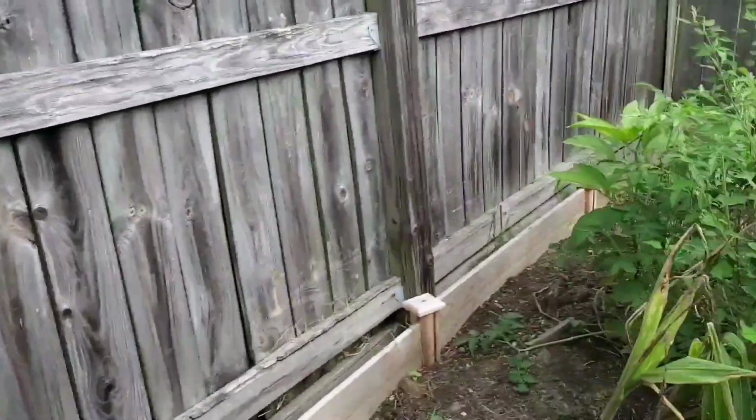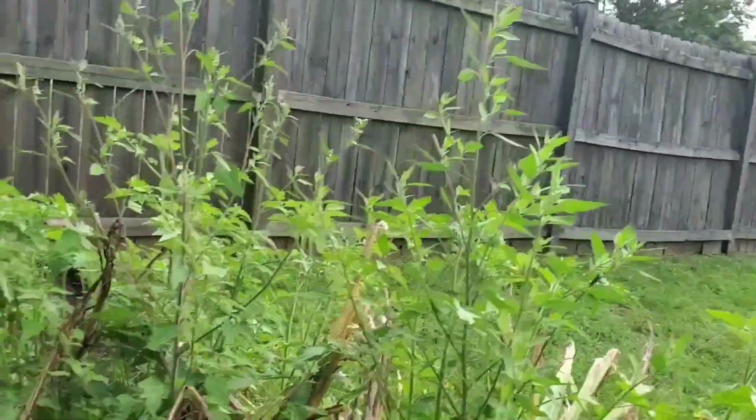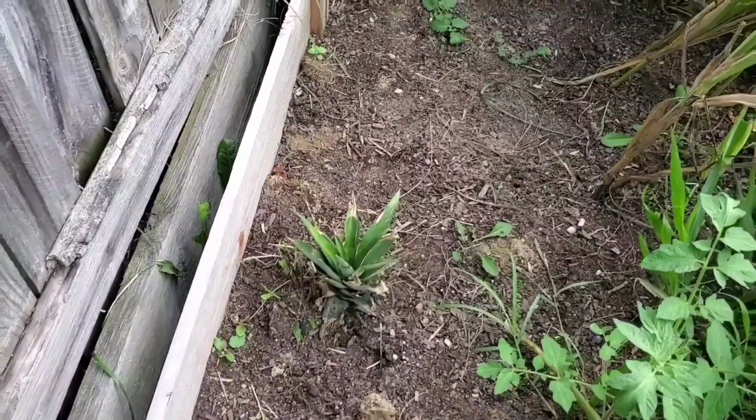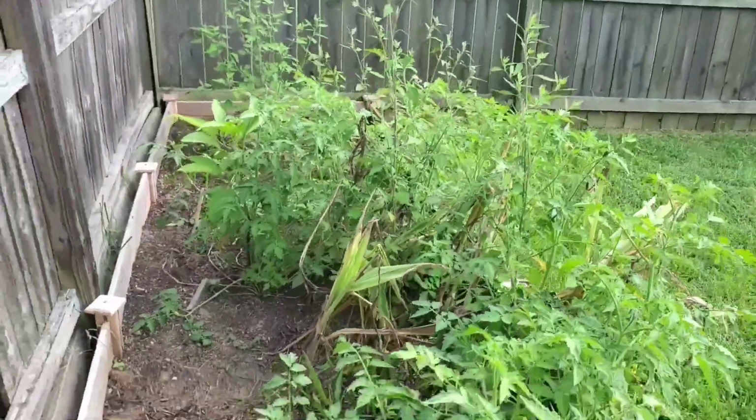I had onions. Onions did not survive. The corn did not survive. We're about to take those out. But the pineapple is growing, but it's growing slow. So this is how the garden looks currently.